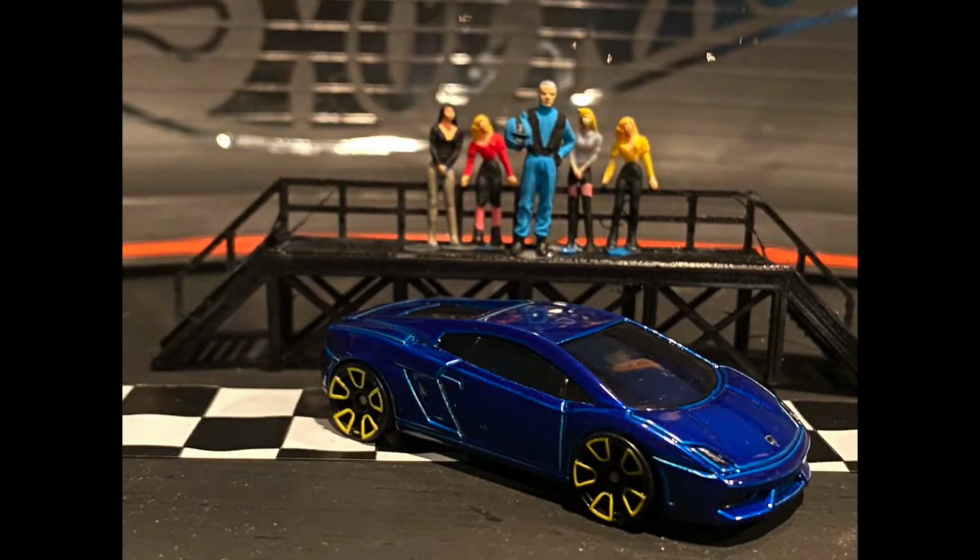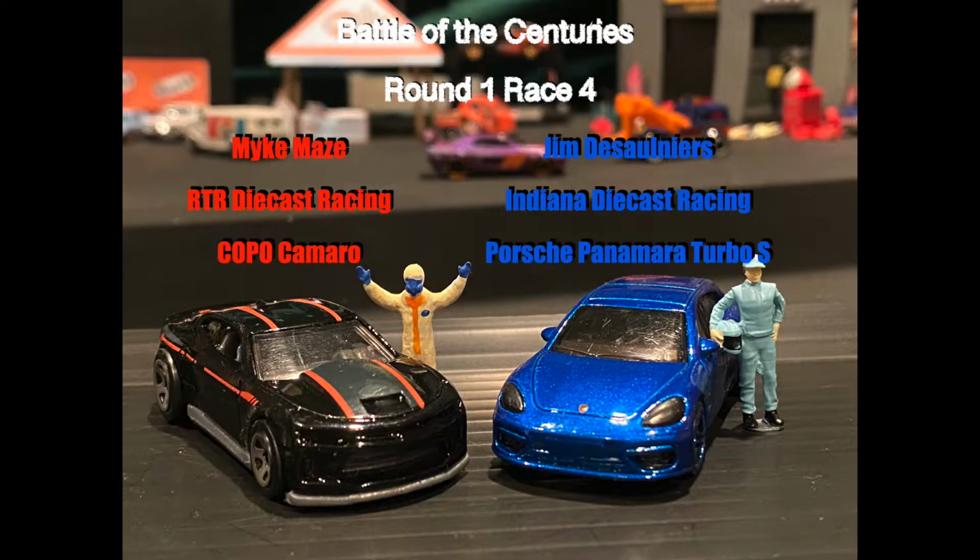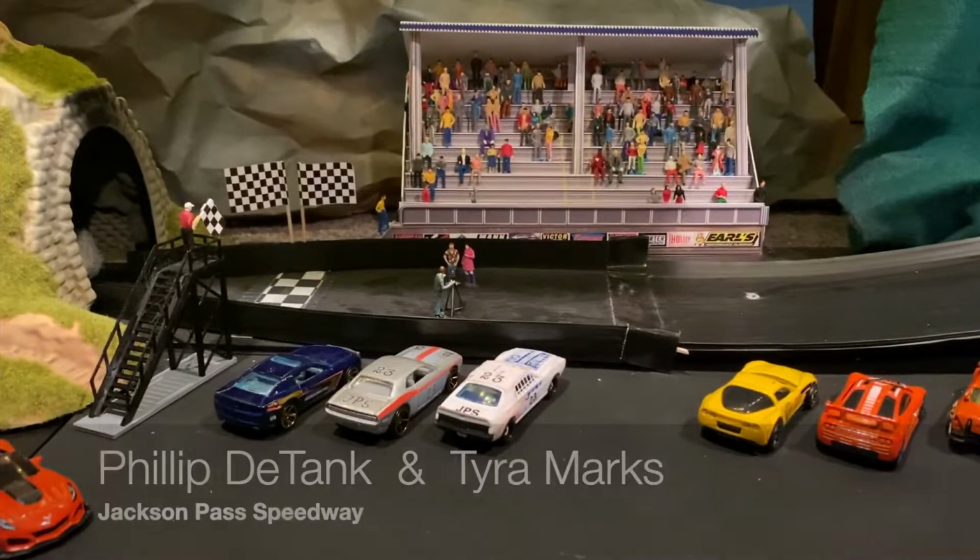Let's take a look at a replay, and right there, I can't tell if that's great driving by Kit KM to avoid a crash or if maybe he nudges him a little bit into a spin and then passes him to take a second win. Congratulations to Kit KM. He's moving on to round 2. In our next race, we have Mike Mays from RTR Diecast Racing taking on Jim D from Indiana Diecast Racing.